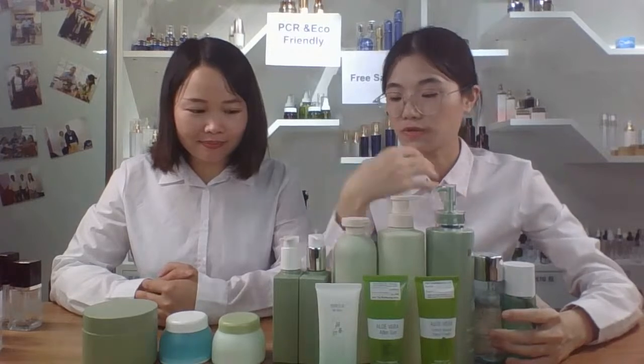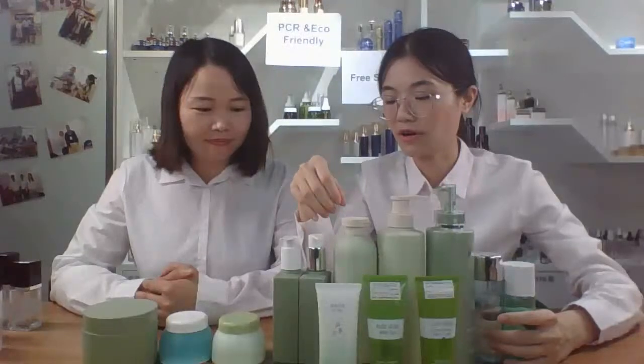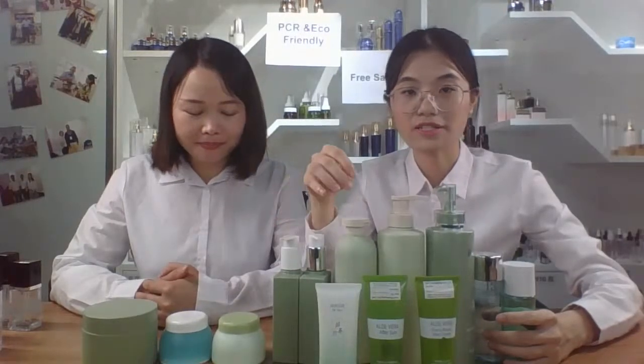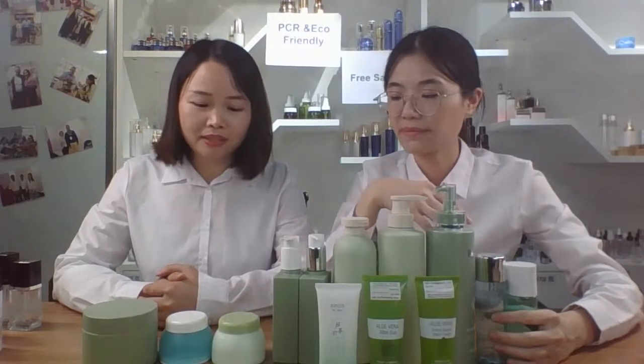So I introduced so many bottles, jars and tubes. Which one do you like? You can tell us.